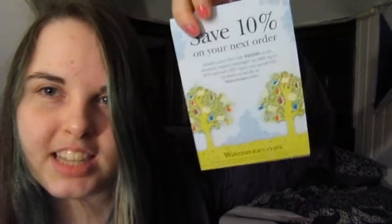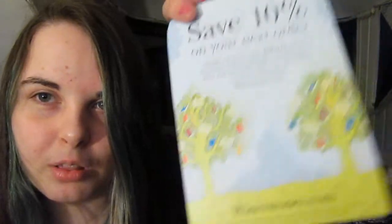These are books that I would have bought eventually. Anybody want 10% off at Waterstones? Because I've got loads of these card things and they all say the same thing on them.